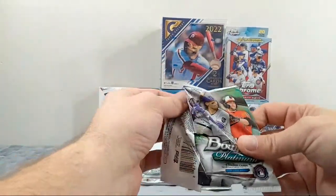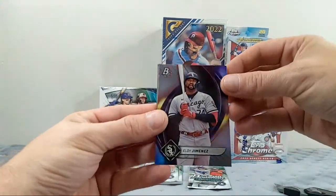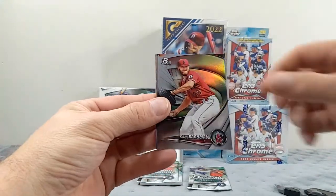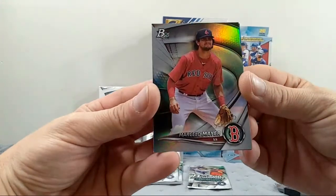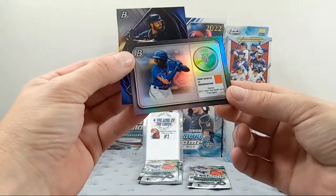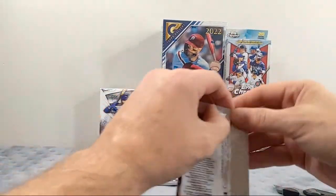I'd prefer Gallery over this. Actually, I would take Gallery over just about anything, honestly. And here, except for the Chrome. I'll take Chrome over Gallery. Eloy Jimenez, Bachman, Marcelo Mayer for the Red Sox. And we got Ronnie Mauricio for the Mets, Dansby Swanson.